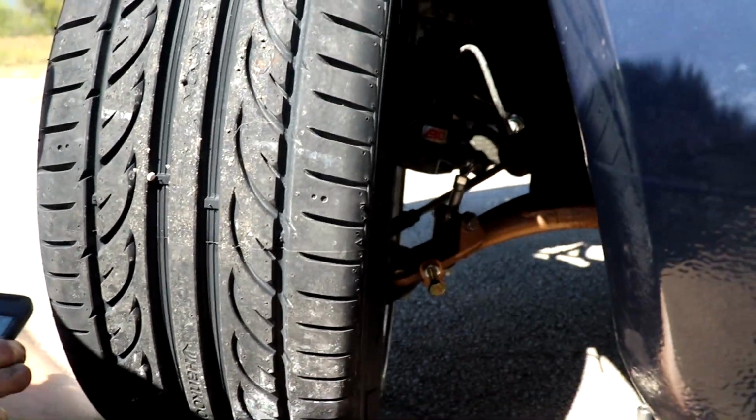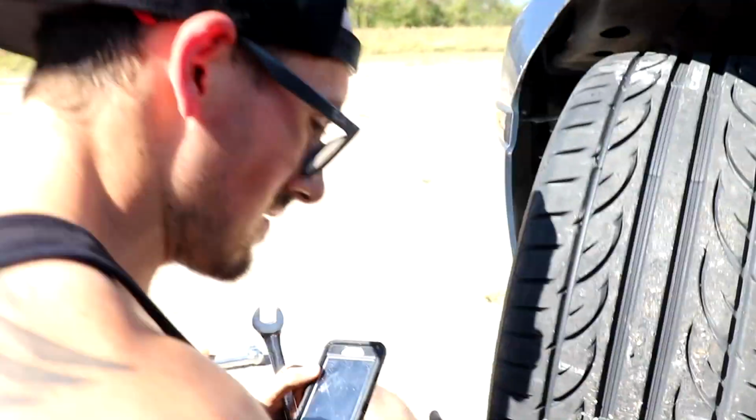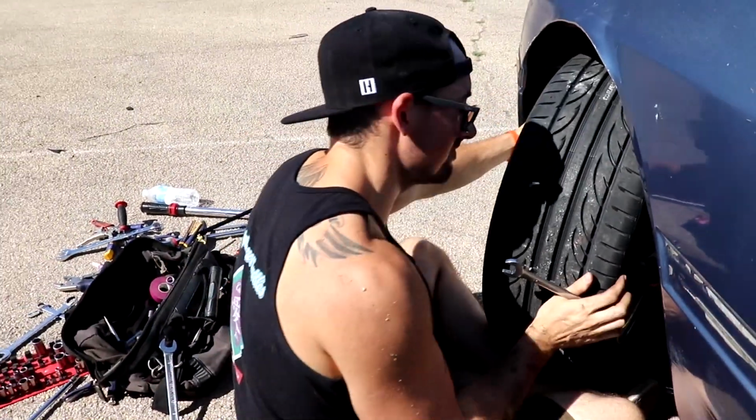So we're gonna fix that problem right now by adjusting these bump stops. But after that, I think we just have to put a collector bolt in, right? Yeah, collector bolt, and then we're good to go. Nice.